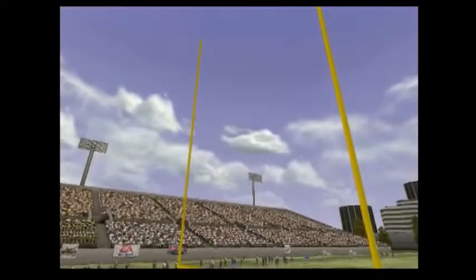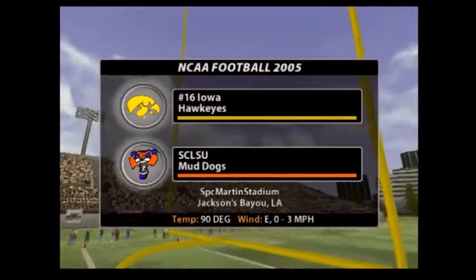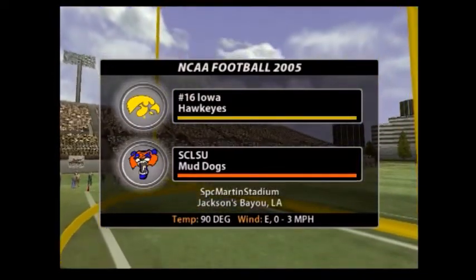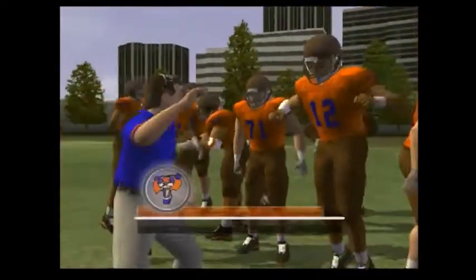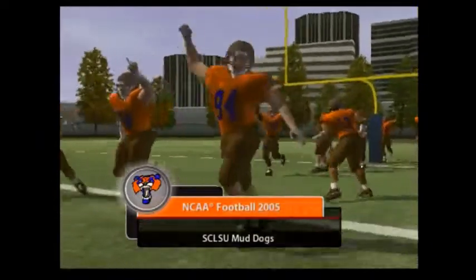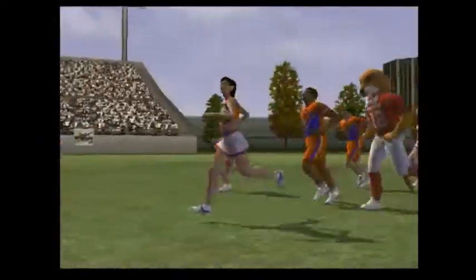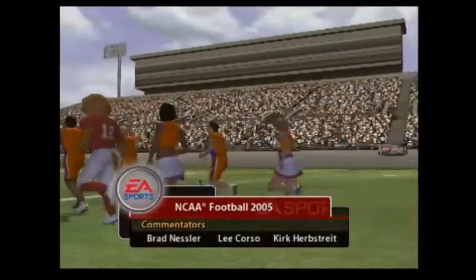What a perfect time for college football here as we watch the teams entering the stadium. And it's going to be a scorcher out here for today's game between the Iowa Hawkeyes and the home team. And here comes the home team. Welcome, everybody. Brad Nessler here for EA Sports with my co-host Kirk Herbstreit and Lee Corso.